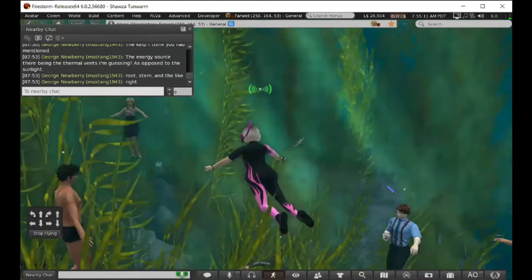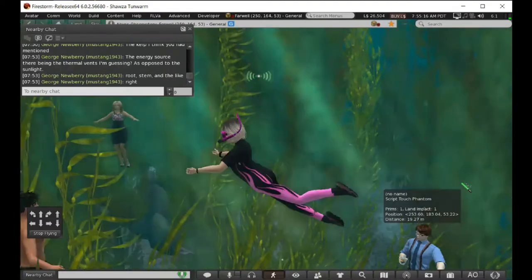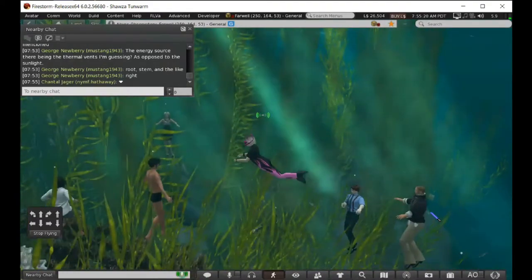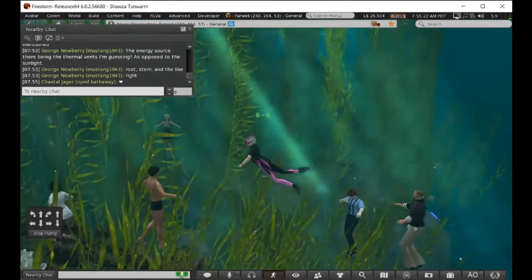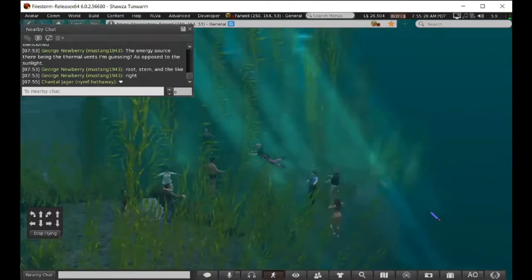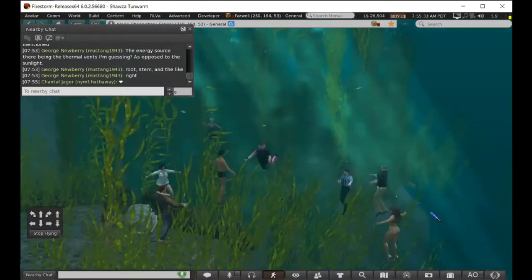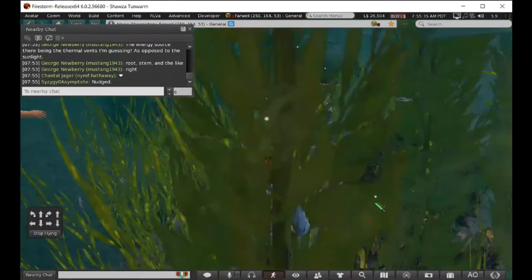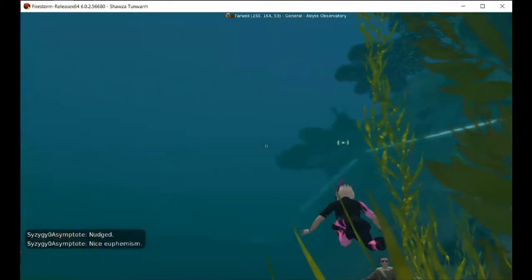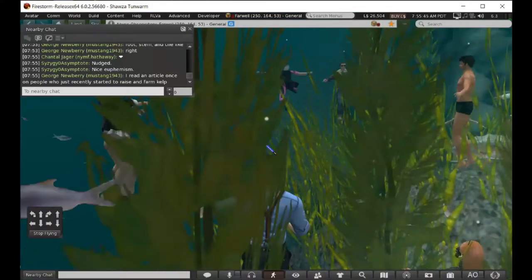I don't see it here, but usually there is a shark that comes around here. I don't know what happened to it, where it is today. But often when I'm down here, I get nudged by a great white shark. Yeah, so far I have not gotten bitten, but I have gotten pushed.